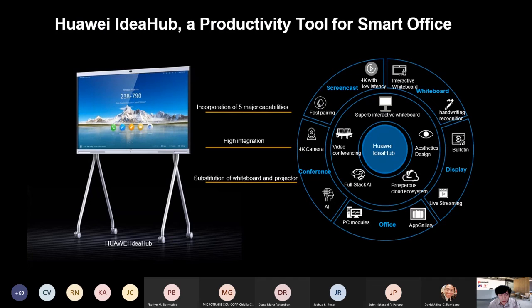So in summary, Huawei incorporates the technology needed mostly for business planning or meetings in Idea Hub. It eliminates all the complex methods when setting up equipment for video conferencing in a meeting room. So that concludes Idea Hub is excellent for providing a productivity tool for smart office.